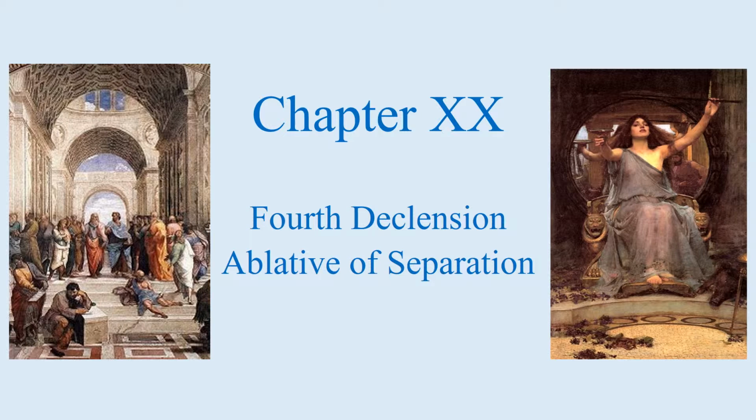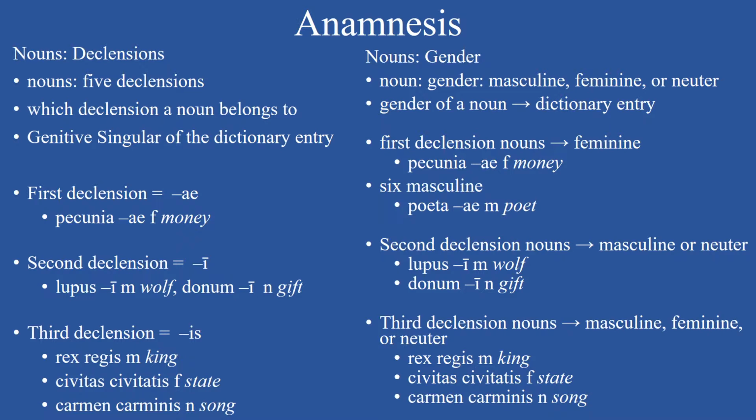In this lesson, you will learn about fourth declension nouns and the ablative of separation. You've already learned that there are 5 declensions for nouns in Latin, and that we know which declension a noun belongs to by looking at the genitive singular of the dictionary entry.